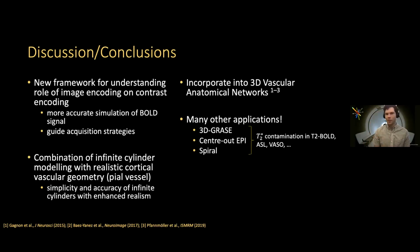But infinite cylinders are great for these sorts of interpretation reasons, but they're not really realistic. So we also plan to incorporate this into 3D vascular anatomical networks, like what David Boas's group has been developing for a few years now.